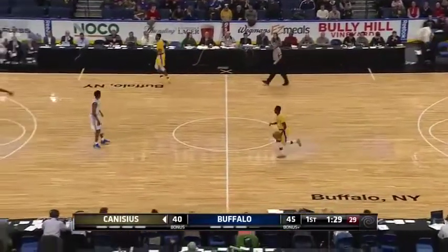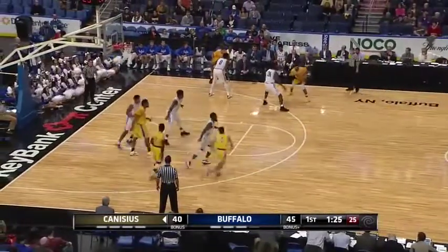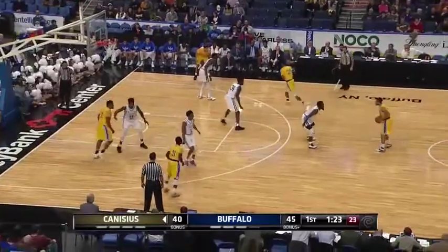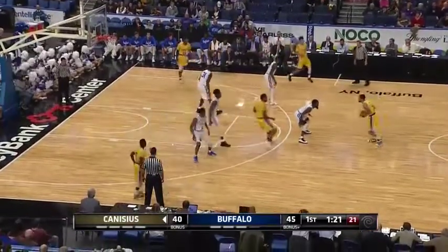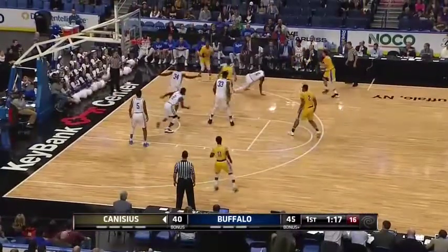Nice move there inside, Robertson. A little pressure here by Canisius. Yeah. They trail by two. Faulkner, who's only played in four games so far this year, has only made one three, makes the three from the corner. It's a little bit of found money right there, Sal.